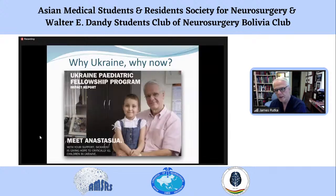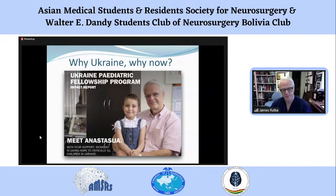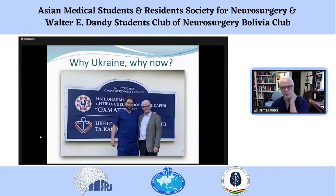So why Ukraine? Why now? This is our fellowship program. And this is a child who had medulloblastoma. And we operated in Lviv on this child. Her name is Anastasia, and she made an excellent recovery after her surgery, as you can see here, and has been a long-term survivor now of her medulloblastoma. They couldn't do medulloblastoma surgery in Ukraine before we got there in that institution.